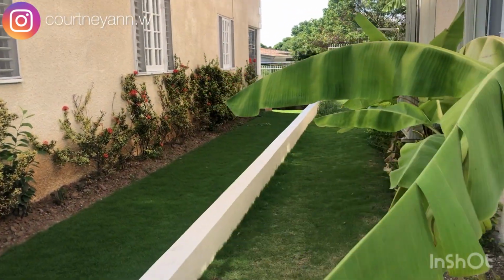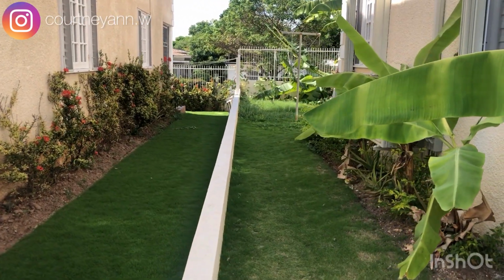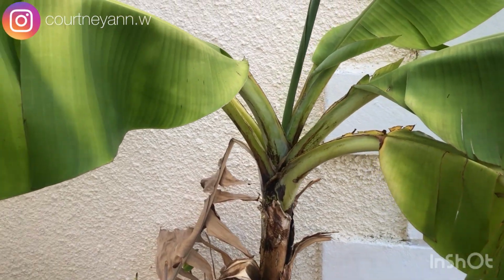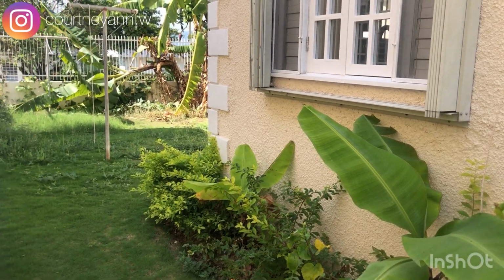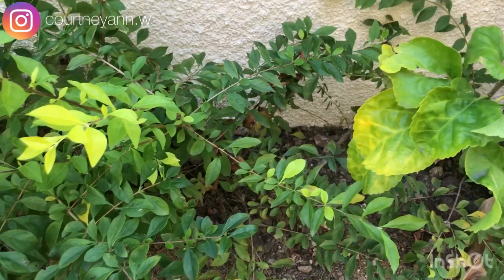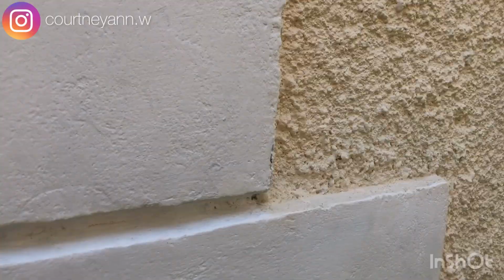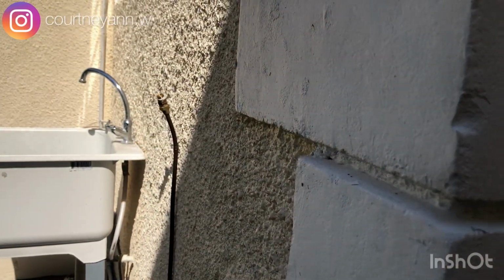So in this neighborhood, there's not necessarily a tall fence, but there is indication to show where your property stops. They have a lot of banana trees on this property, guys, so you won't be short of food. That was a little joke. But moving right along, we're going to step into the backyard.